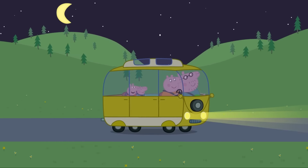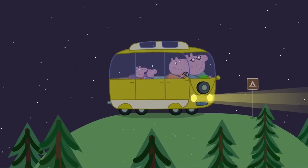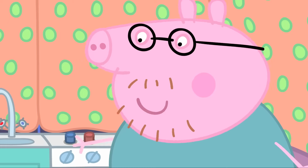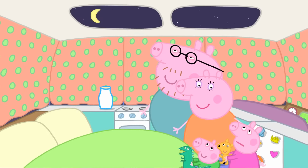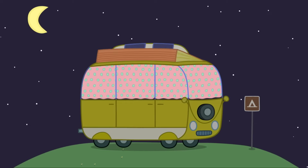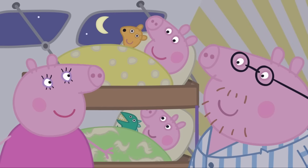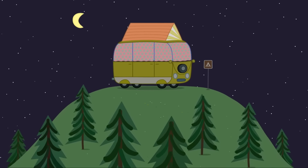Are we nearly there yet? Just up the next hill. You have reached your destination. Hooray! Time for bed. Where will we sleep? Mummy Pig and I will sleep on this bed. Ooh! And you two will sleep upstairs. But there isn't an upstairs. Ho, ho, watch this. The camper van roof is lifting up. The camper van is just like our little house. While we're on holiday, it is our little house. Good night, my little piggies. Good night.